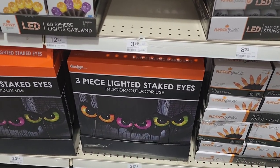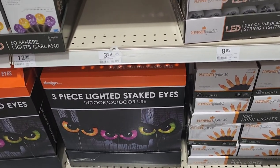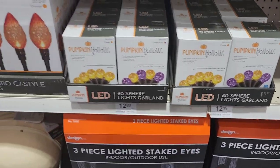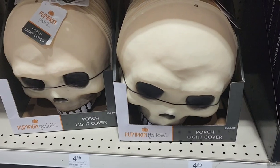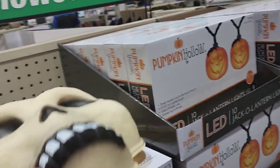And then there's the eyeballs. Somebody's always putting those in the bushes. Can't help but to go for that. And then you've got some of the blow molds here. You've got the skeleton here. I think these are for lampposts, if I didn't know any better.